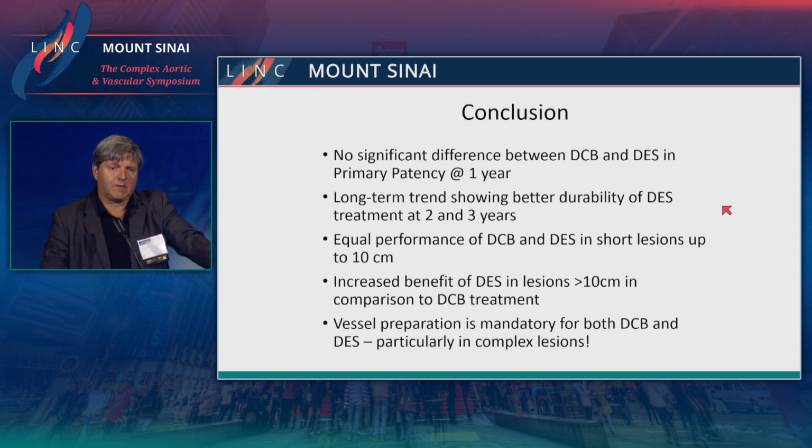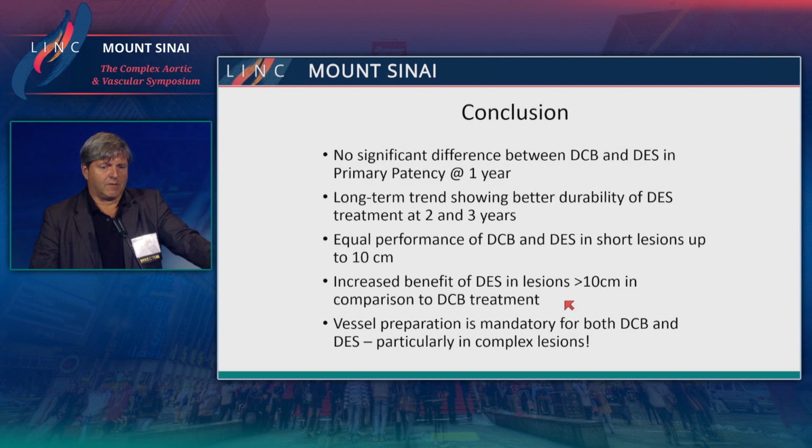So in conclusion, at 1 year there was no significant difference between the DCB treatment and the DES treatment for the overall cohort. Beyond 1 year, we see a long-term trend showing better durability of DES at 2 and 3 years. There's clearly an equal performance of DCB and DES in short lesions up to 10 centimeters, and there may be an increased benefit of DES in lesions longer than 10 centimeters, as shown by this post-hoc analysis, which of course needs to be verified in additional studies. One thing which is very clear, and we've seen that also in the DES arm of this study, is that vessel preparation is mandatory for both DCB and DES to ensure an optimal use of the device, particularly in complex lesions.